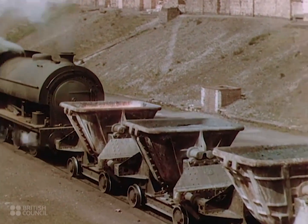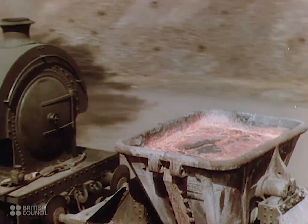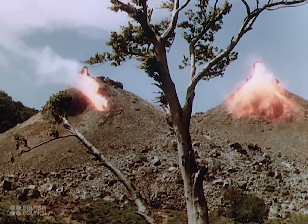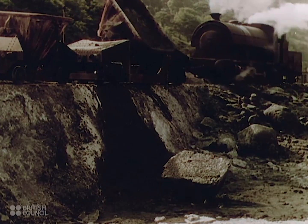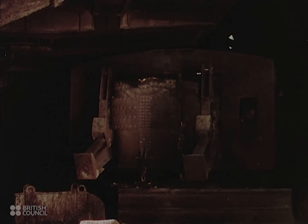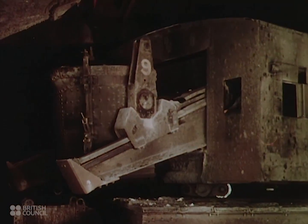Slag ladles are taken to the disposal beds, where some of the slag will be turned into fertilizer and other byproducts. In the Bessemer plant, the tapping ladle is brought up to receive the charge of liquid steel.